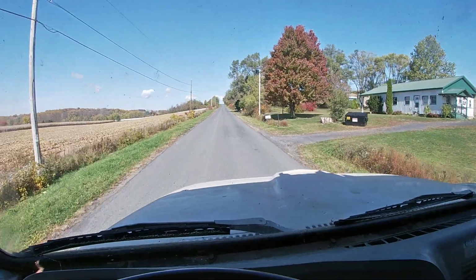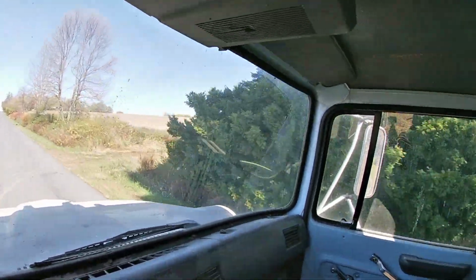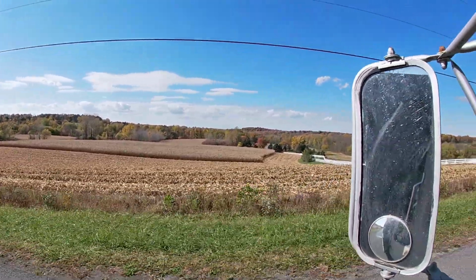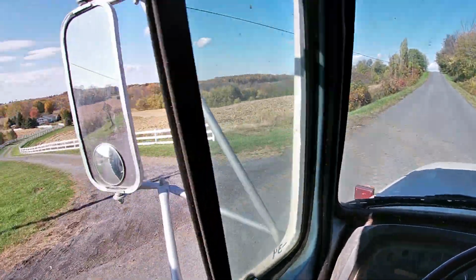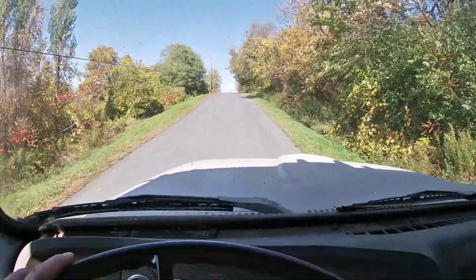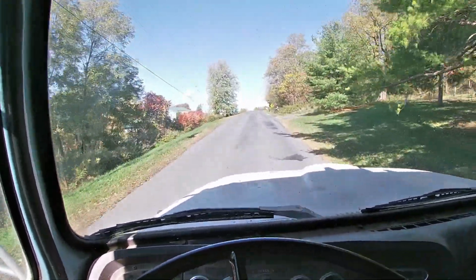Figured I'd take you for a ride on the way home. That's the 35 acres of beans we did the other day. The day we finished. That's the corn that we're working in right now. There's a field way out back there behind the trees also. See where I got a little dirt in the road here, going from one side of his driveway to the other to get that little field. I feel like Jeff Raymond doing a trucking video.